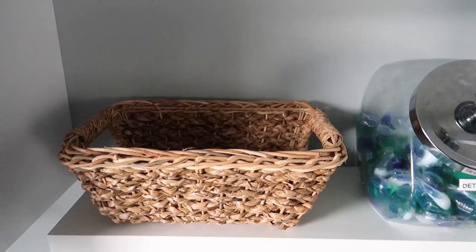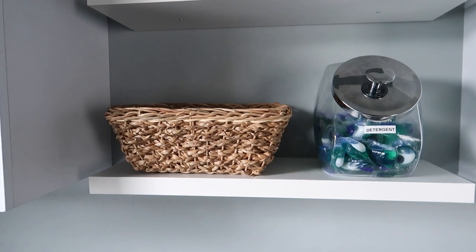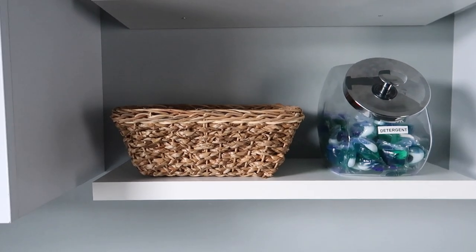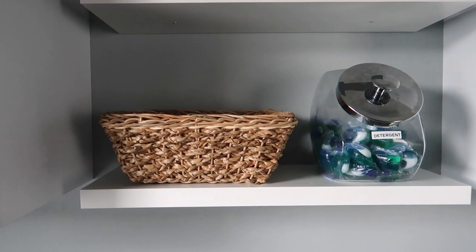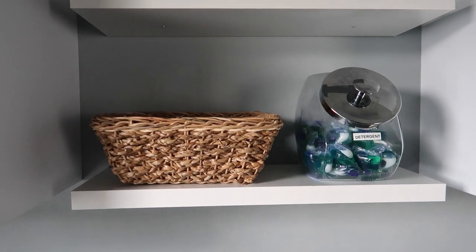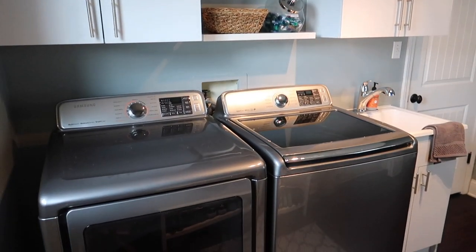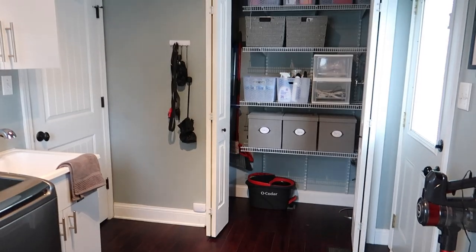It's empty now, but I think where this is gonna come in handy is when you're doing laundry and you're finding things like your ID, receipts, things like that in your pockets, you can just toss it right in here and then you can sort through it later. So I think that's a really practical addition to the shelf. I'm just glad that we were able to increase storage in here and maximize some of the empty spaces. So I'm really happy about the way all this turned out.